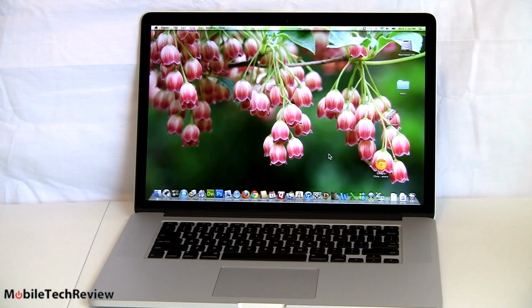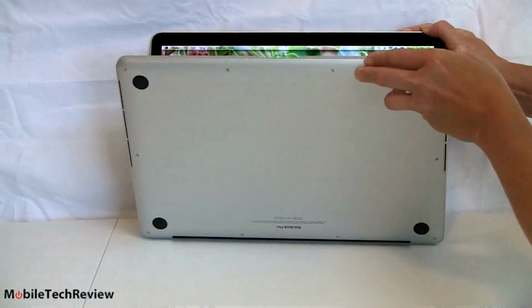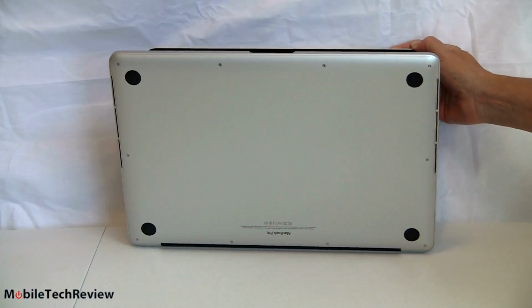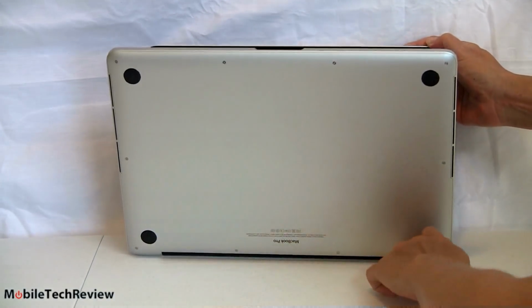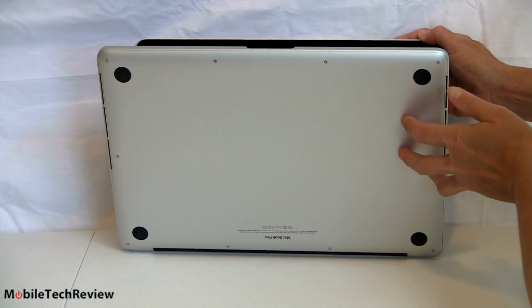Refreshingly, too, because this has a metal bottom, as you would expect from a MacBook Pro, it doesn't get so hot. You can see there's no vents, there's nothing. It's that usual clean design right there. The exhaust vents and intake are all in the back here. But this does not get as painfully hot as some older MacBook Pros did.